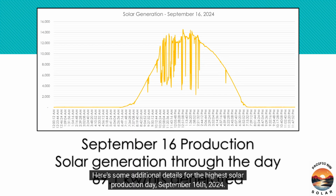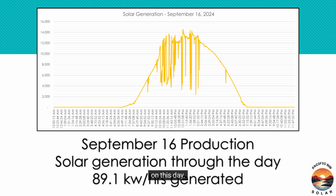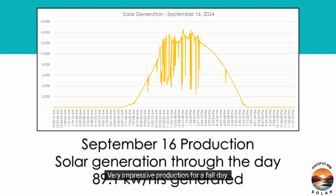Here's some additional details for the highest solar production day, September 16, 2024. At my location, the sunrise was at 6:48 a.m. and sunset was at 7:17 p.m., for a total of 12.8 hours of daylight on this day. The highest 1-minute sampled solar production was 14.5 kilowatts at 12:52 p.m. Very impressive production for a fall day.